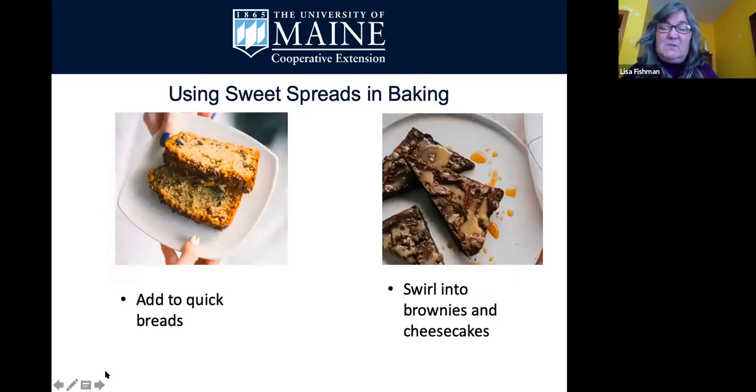But you can also spread them onto, swirl them into brownies. You can swirl them into cheesecakes in a beautiful pattern. You can put them in scones and in quick breads. And one really clever thing that we love to do is to put applesauce or apple butter into our bundt cakes, banana breads, or chocolate cakes. And it just gives a really special sweet flavor that people don't expect when they're biting into these kinds of things. And it's a really great way to use some of these products on your shelf.